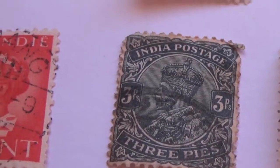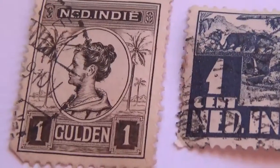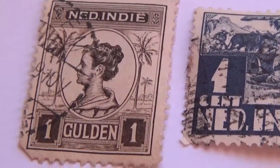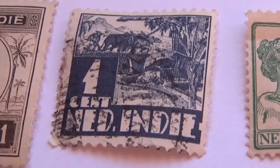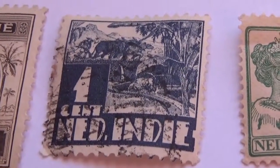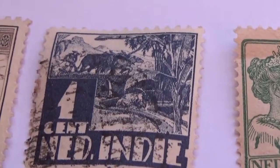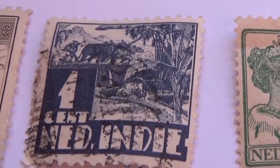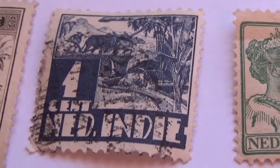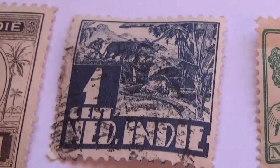Alright, the rest of these are Indi, so let's take you through them all. Starting with this one here. It's a 1. This one here is also a 1 cent. Look at that, isn't that cool? Look at the details in that. Nice scenery. Giving you an idea of the land. I'd like to know the story behind this one, why this became a postage stamp.